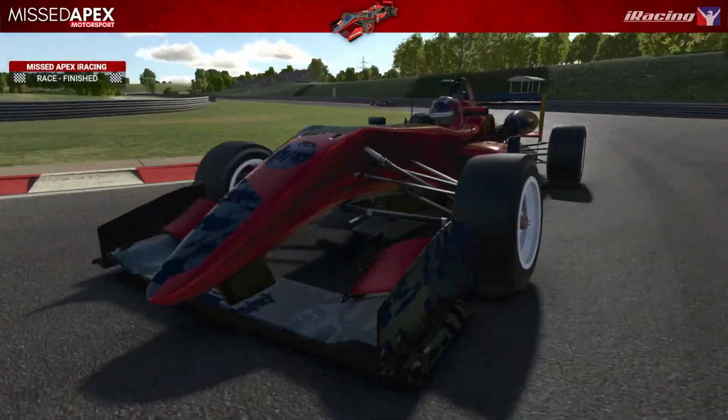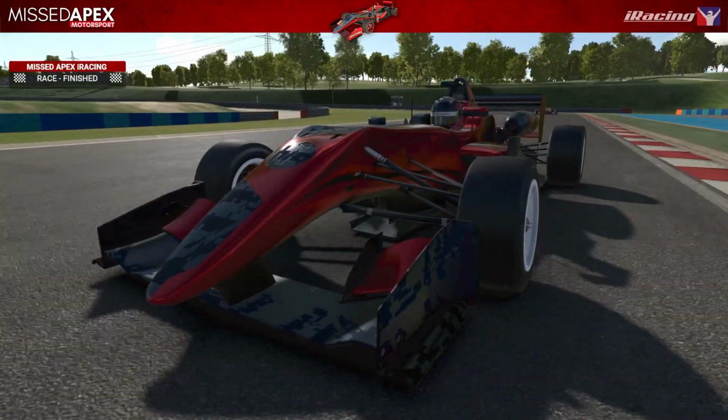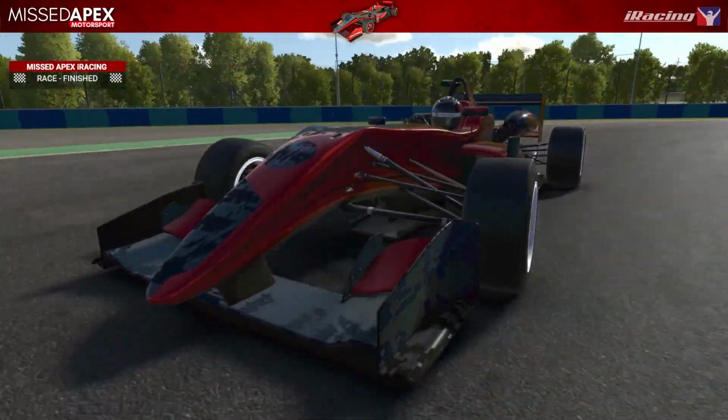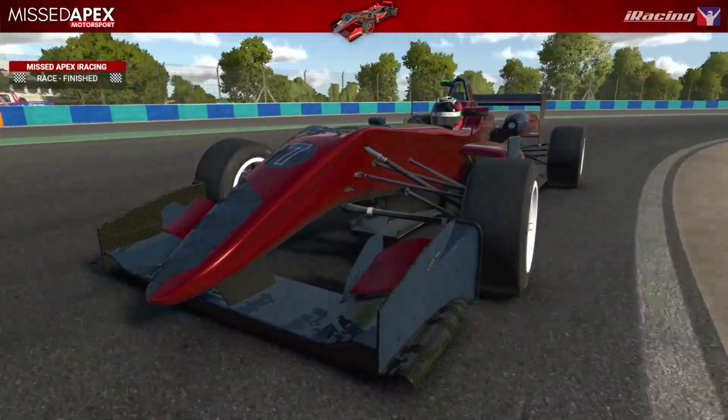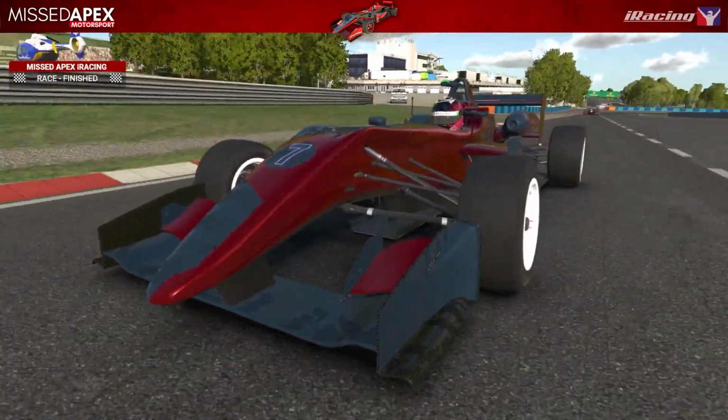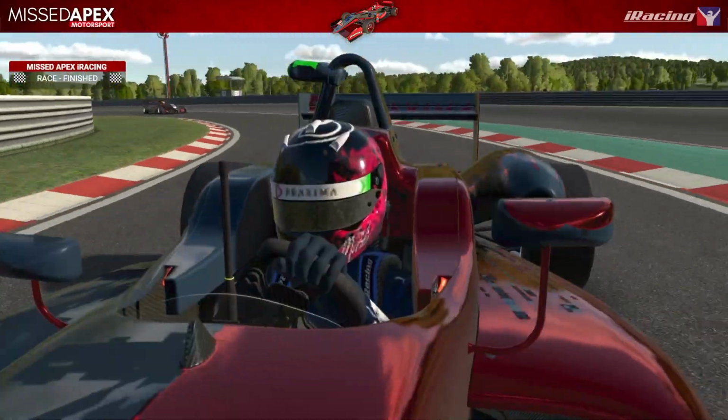Well, it's, as you say, been made all the sweeter with the win in this race. Your third in the championship, your second of the season as well. So it's all going well for you at the moment. Well, that sounds nice. Let's see how this next race goes, though, from 20th.